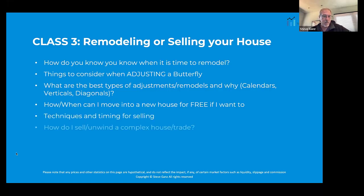Different techniques and timing for selling. I get this question a lot in some of the chat rooms I'm in. How do you sell or unwind a complex trade? So I had a trade here recently that I'm going to use as part of my class. It had 3 tenths on it, and probably 100 different options in there at probably 15 to 20 different strikes. I mean, it was a big old monster.